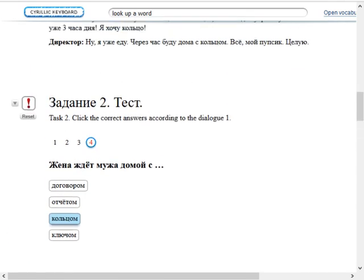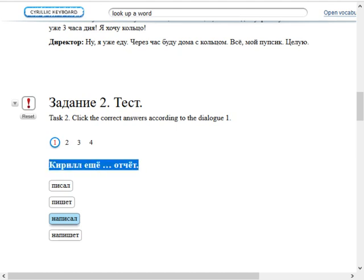Okay. I appear to have made a mistake. What is my mistake? Let me check the answers, and hopefully I will be able to spot my mistake. Oh, I mixed up. For some reason, I mixed up еще and уже. So I interpreted this as already wrote something, but no, already is уже. This is actually еще. Еще means still. He is still writing. So he didn't finish writing the report.